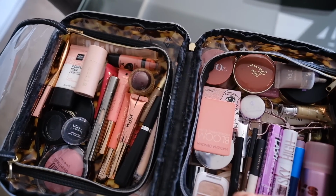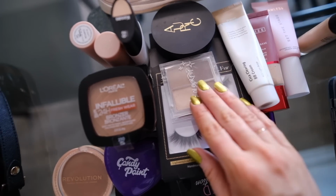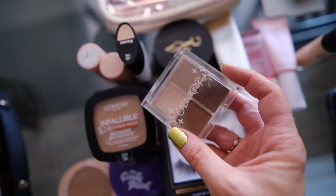So these are the for sures. This is actually pretty light. So here's the maybe pile that I need to decide between. I'm gonna say no to the ColourPop just because I have similar colors, and this is actually weirdly heavy.